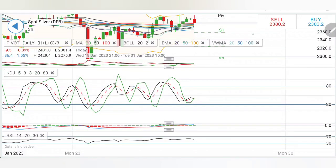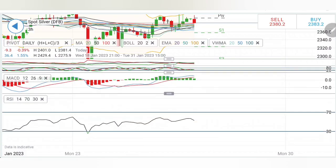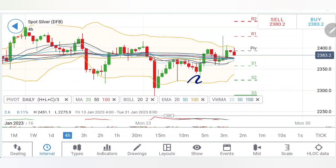Directional movement divergent and bullish. Stochastic at bottom there. MACD trying to converge, crossover for a sell again. RSI looking down. And if you look at the 4-hour chart, same observation what we saw.